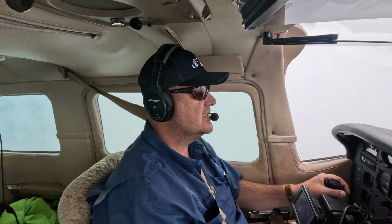We're going to wait for that glide slope to come in. A little bit left, of course. Got about a 5-degree correction angle in right now. Go ahead and get that tower frequency tuned in. That glide slope's coming in now.